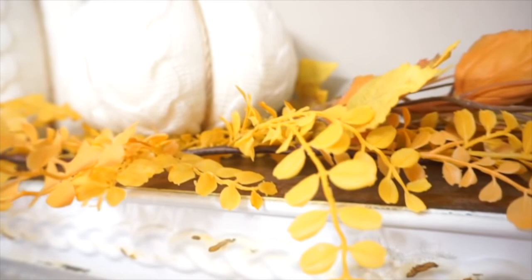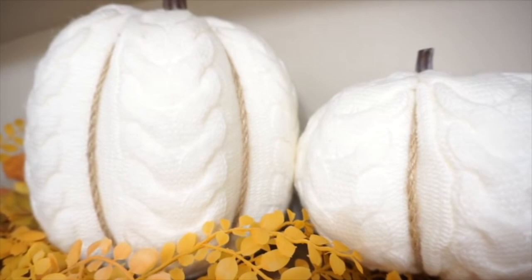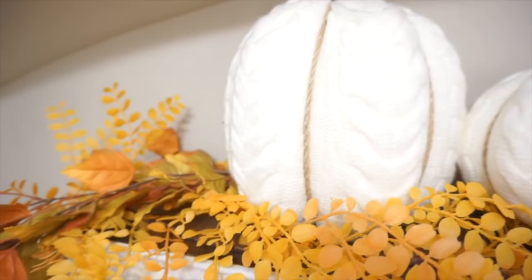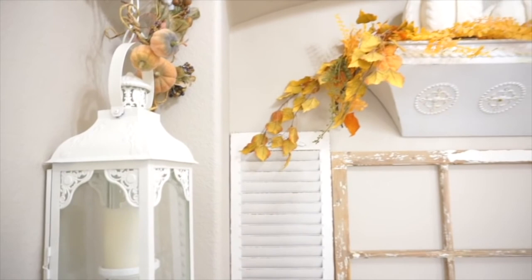These really pretty sweater pumpkins were purchased at Target last year, and I did buy them when they were on clearance. I love to wait until the end of the season and then see what the stores have, and you can get really, really good deals if you do that. This really pretty lacy looking vine I purchased at Target on clearance as well. And then these other cascading leaves that you see right here, those were purchased at Hobby Lobby.